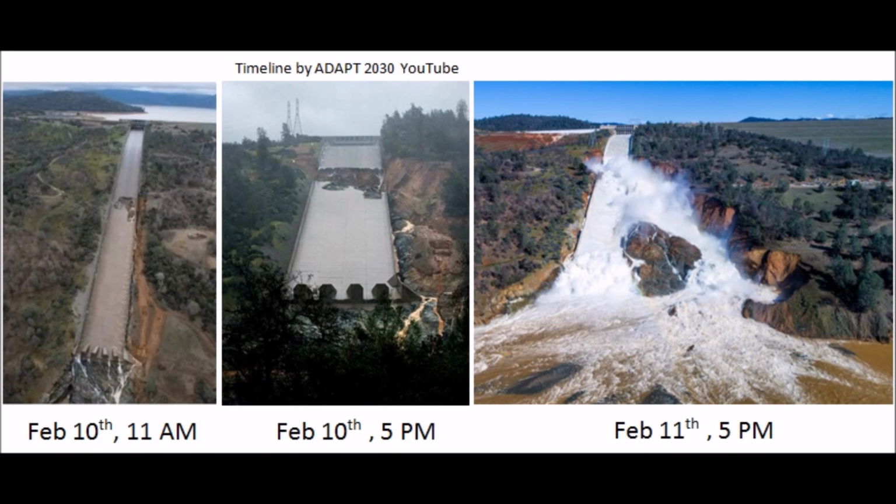Timeline here: I put together the images I've been surfing around the net. This started on February 10th at 11 a.m., and we come back 36 hours later and look at the amount of erosion that's actually at the base of the dam. They're going to have to slow down the water flow because it's eroding too much of the actual structural foundation that's holding back the earthen dam at Oroville.